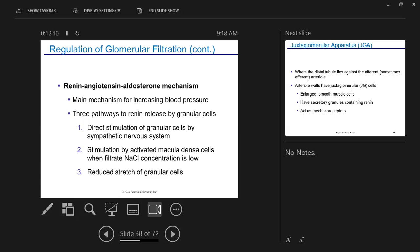The longer we're going through the kidney tubules, the more time we have to lose sodium. But we don't want that. So the macula densa cells inside the distal tubule can tell us this. And the last thing is the granular cells themselves are not being stretched.